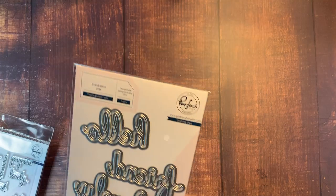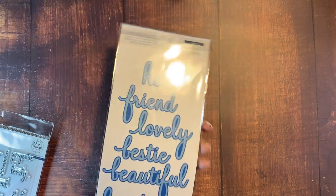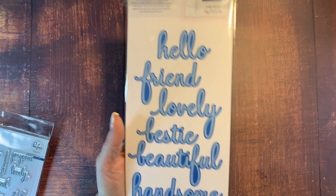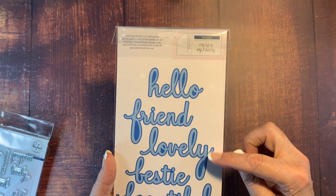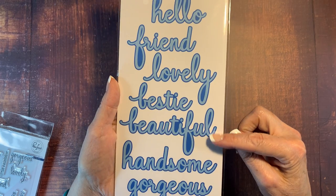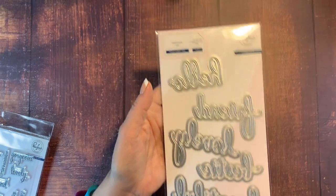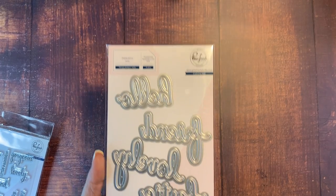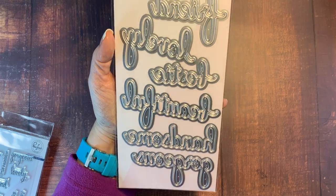Next, I have the Phrase Builder Hello set. It's really hard to get that all in the frame, so I'll have to scroll it. It's got hello, friend, lovely, bestie, beautiful, handsome, and gorgeous down below. And I'll turn those over so you can see the words here as well. Almost get those in the frame.